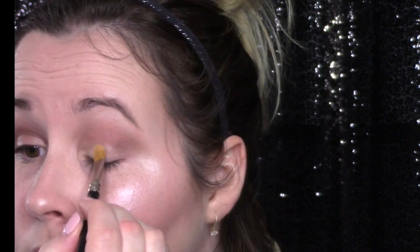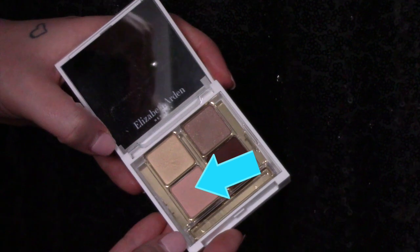I'm going to take that light yellow color and just put it all over my inner 2/3 of my lid. I was trying to go for a halo eye, but it just didn't end up happening. The yellow one is definitely not even close to as pigmented as that dark brown was. I was expecting it to have a high color payoff, which it really didn't.